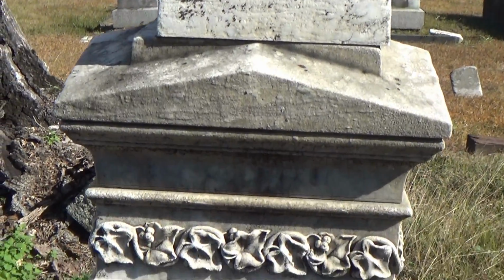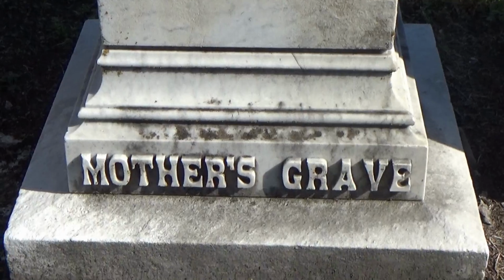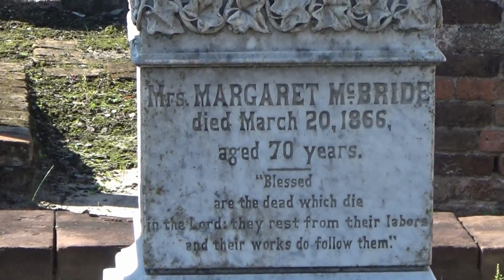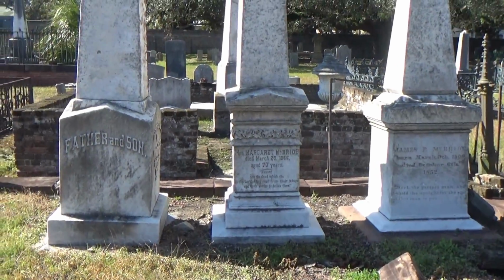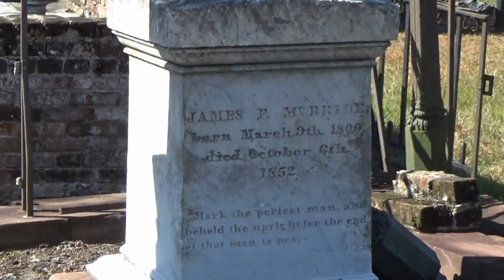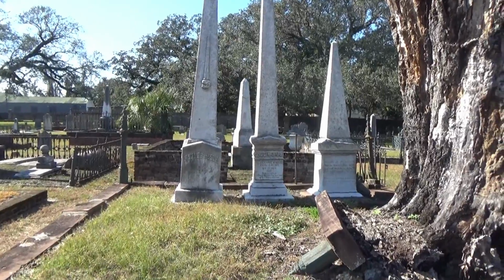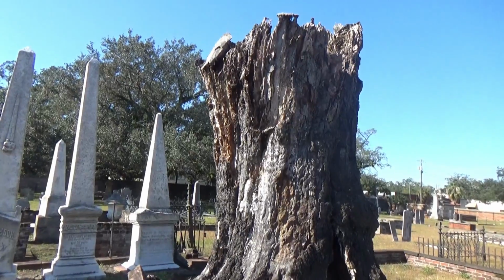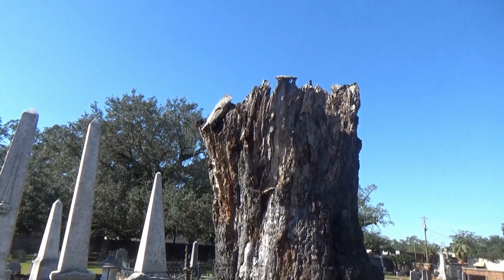And this tall one at the bottom just says Mother's Grave. However, on the other side they have the details. That one says Father and Son, and this one, any kind of a tree in a cemetery is going to eventually be a problem.